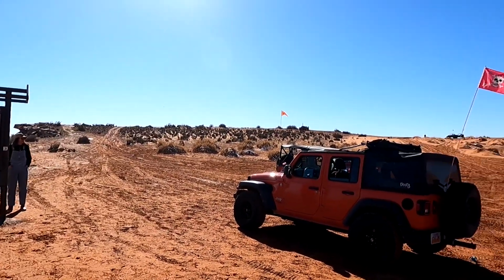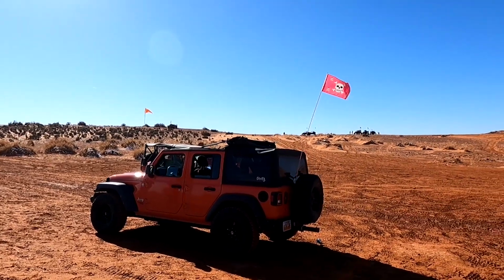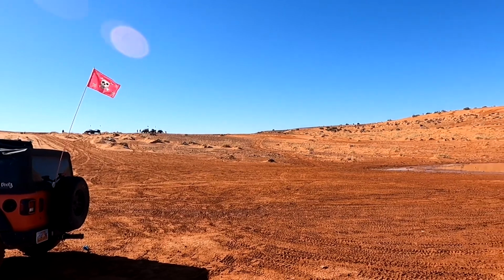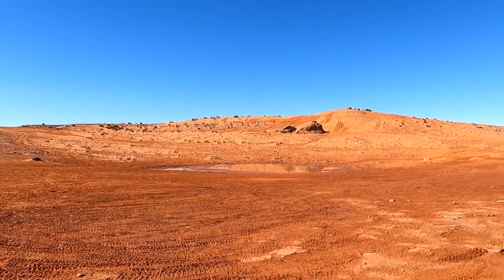A little cooler up here because you got the breeze coming across the top, and it's wintertime, so we are gonna head back down where it's just a little bit warmer and let the dogs run free and play for a little bit.